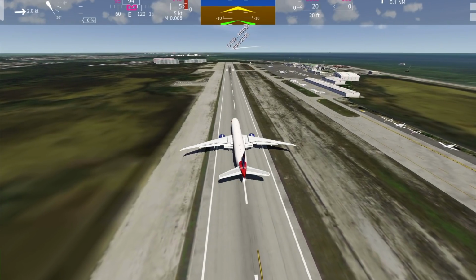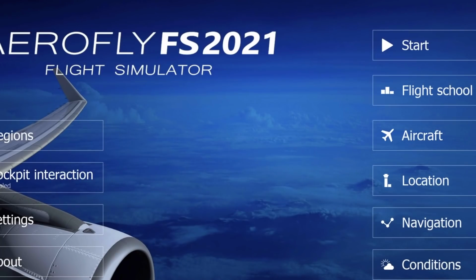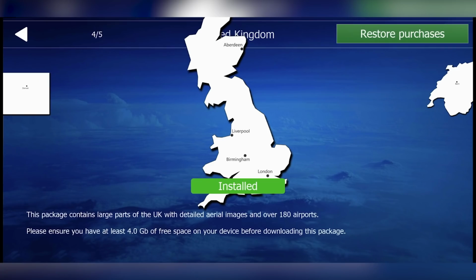Okay, let's maybe check out some other region. Maybe England has downloaded by now, so let's just see if that's available. Oh yes, indeed. Great Britain has been installed now, and apparently it's so great that it even covers the name of the United Kingdom. Okay, whatever. Let's just go ahead and check it out.